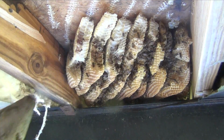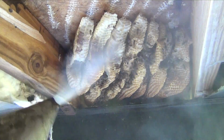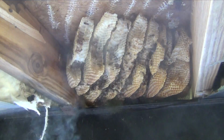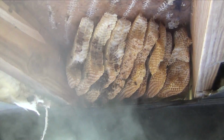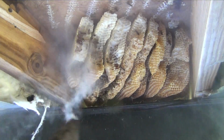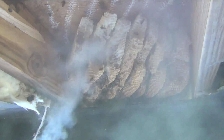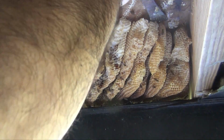So we can get them to cooperate and run back the other way. All right, for the most part, they are cooperating. And get that dry comb out of there as fast as we can before they gravitate back. Got a few here that are not cooperating, but alright, let's see if we get this.